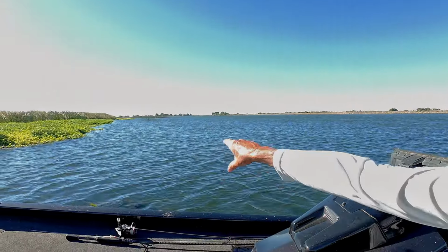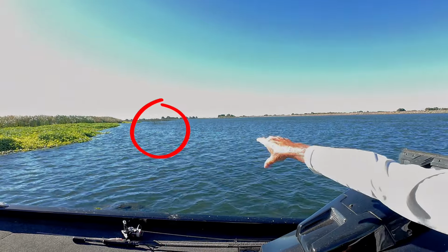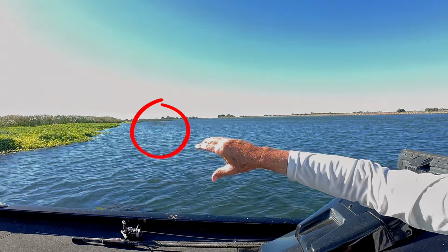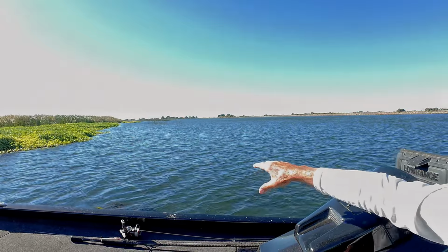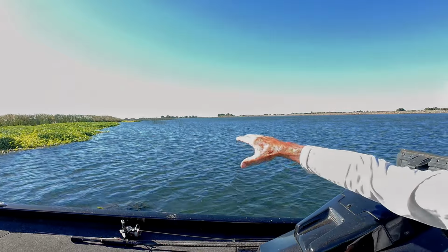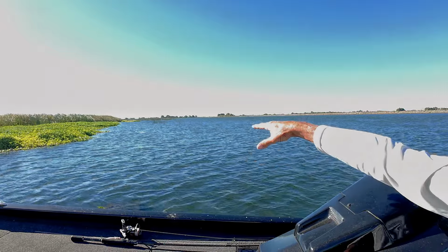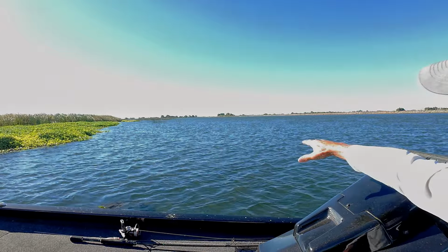So in this case, this is the island that we're fishing down here, and you can see it's got tules, it's got floating vegetation, it's got a lot of subsurface vegetation. Out in front of me where I'm pointing out here, it's all maybe 1 to 2 or maybe 3 feet of water because it's super high tide. We've just fished that, we haven't caught anything.